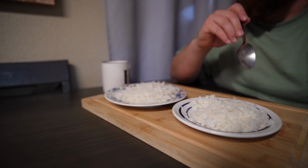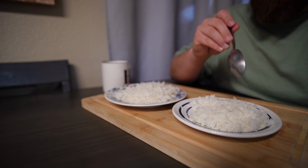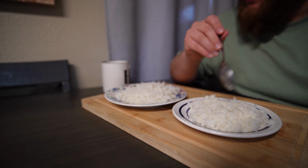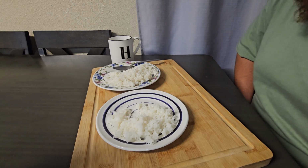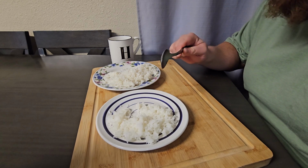Definitely very sweet. Texture wise, it is somewhat similar to generic rice, like the generic long grain rice that we have out here in the USA. Yeah, overall it's pretty delicious. Alright, so some final thoughts. The Jasmine rice is more fragrant. It definitely smells more like rice.